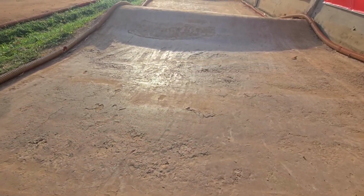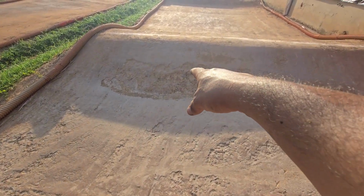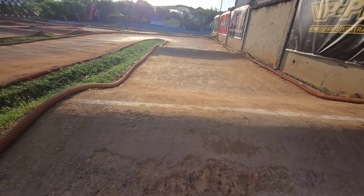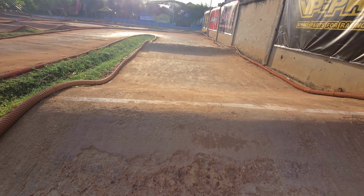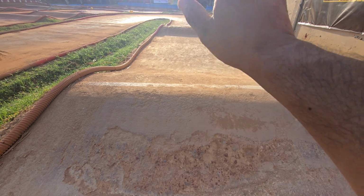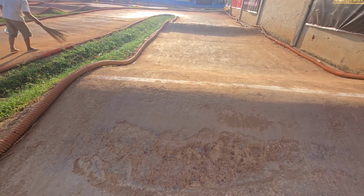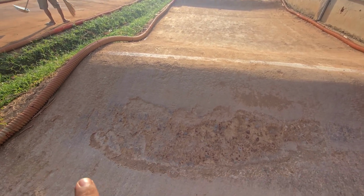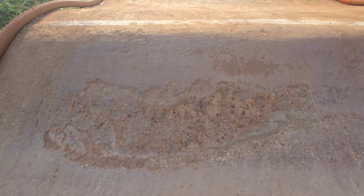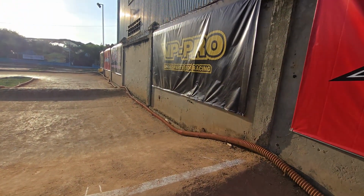Coming into this, you can see where most of the people have been taking this jump. This is another huge double. I mean, I'm talking 5, maybe pushing 6 meters, right? You're hitting this hard. The jump face is nice and steep, so you hit it right with enough power, you'll make the jump all the time. But you can have a look at that, and that's only going to get worse through the weekend. That is the area you want to be in. Anywhere to the outside, and 9 times out of 10, you're going to hit the wall.